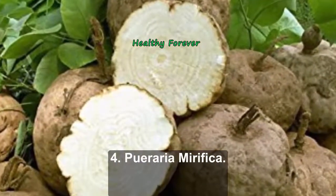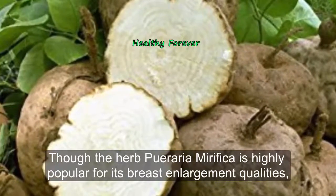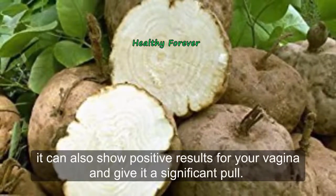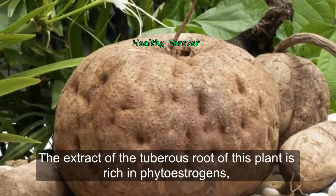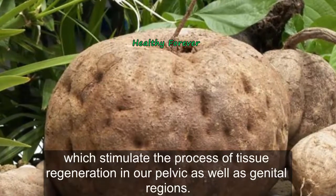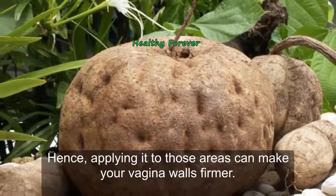4. Pueraria mirifica. Though the herb Pueraria mirifica is highly popular for its breast enlargement qualities, it can also show positive results for your vagina and give it a significant pull. The extract of the tuberous root of this plant is rich in phytoestrogens, which stimulate the process of tissue regeneration in our pelvic as well as genital regions. Hence, applying it to those areas can make your vagina walls firmer.